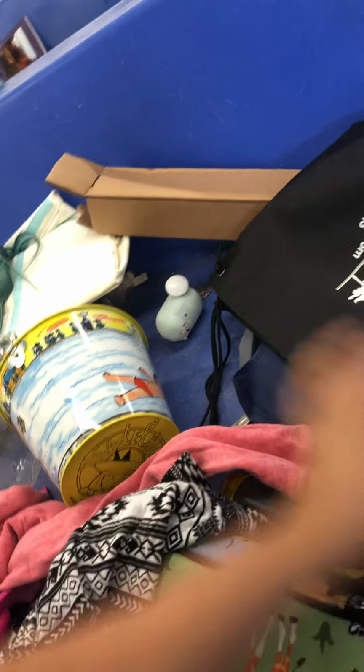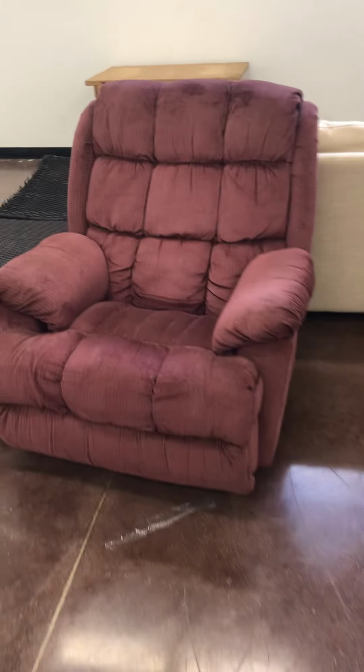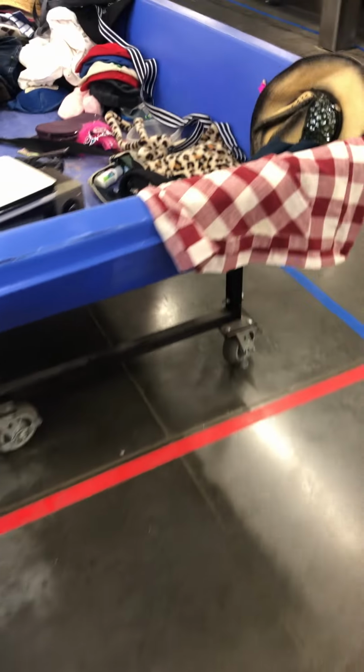Let's see here. It's in that box. I always like to be nosy. Let me go on the other side. Oh, they cleaned up the furniture. Let me show you guys the furniture. Look at this nice chair. They have some phones. This couch. Usually the good stuff goes first. People grab it up. Sometimes they run a sale. Well, they used to, and they don't do it anymore.